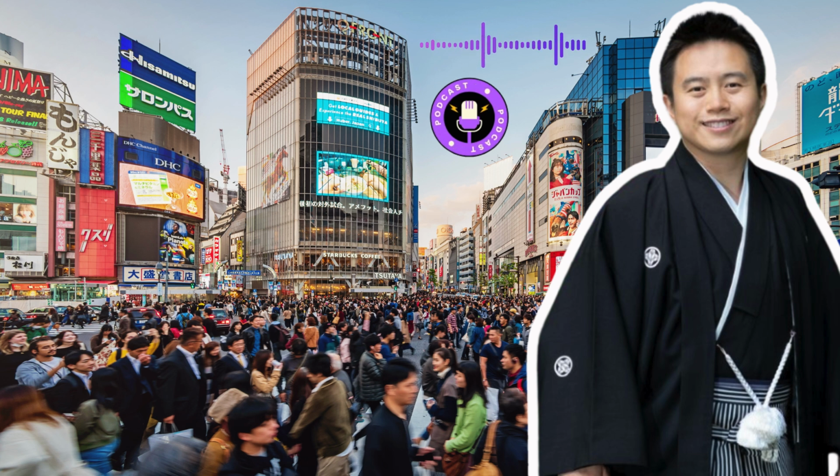Economic constraints. The high cost of living, particularly in urban areas, makes it difficult for young people to start families. Work culture. Japan's demanding work culture often makes it challenging to balance career and family life. Slow policy implementation. Some argue that policy changes have been too gradual to make a significant impact. Potential solutions and future outlook.